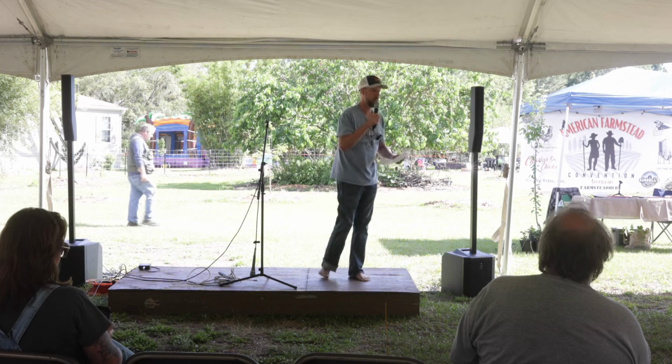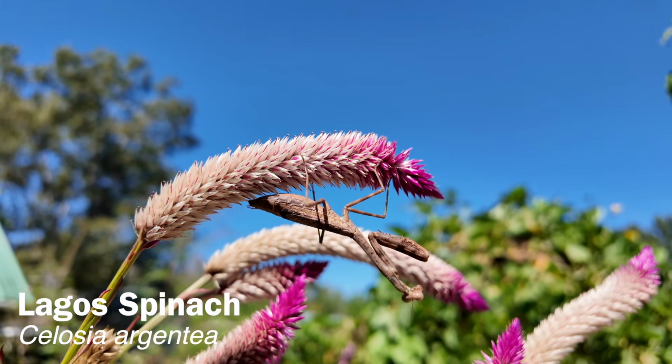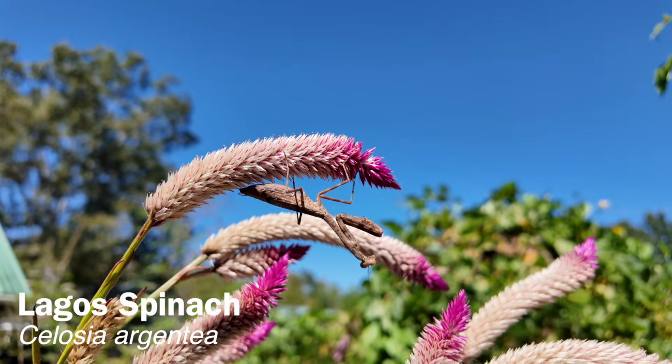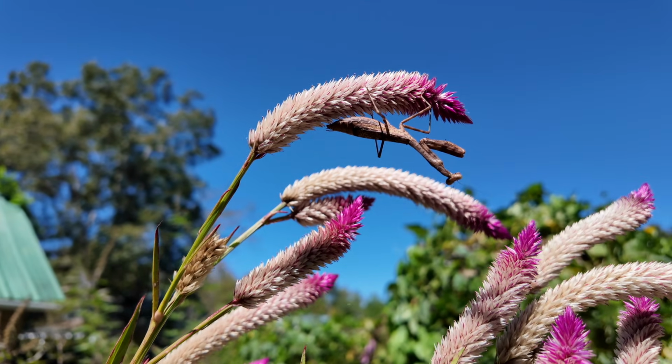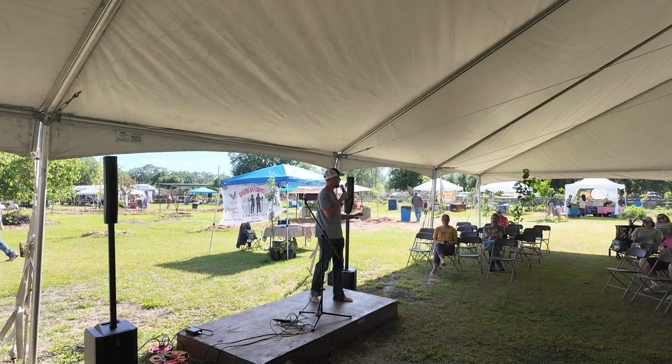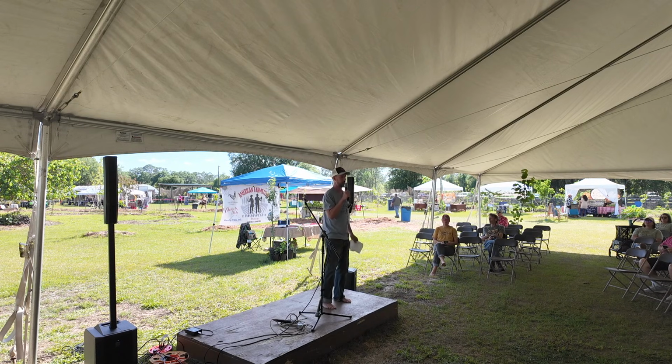The next one, Celosia argentea, which is also known as Lagos spinach. The amaranths and the celosias, they're in the same family. They're both really easy to grow. They tend to self-seed and come back. If you look at some of my nursery pots, there are little purple amaranths that have self-seeded in there.